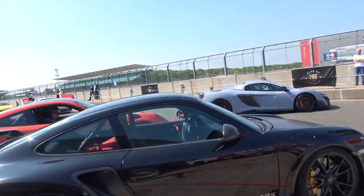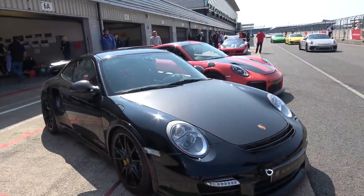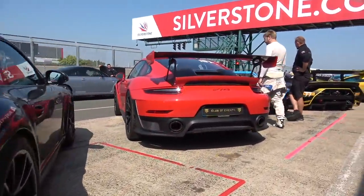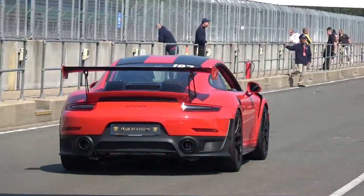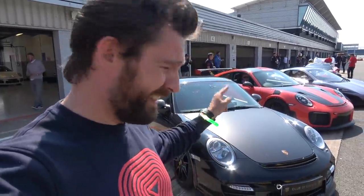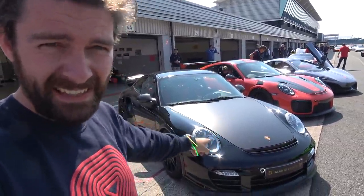And this is when the GT2 RS used to be rare, the 997 GT2 RS. They only made 500 of these. It's funny to think how far Porsche have evolved in just that short amount of time. At the minute, I think there's probably over 5 or 6 GT2 RSs here. The 991 gen. When these were launched, they were so ultra rare. And yet it's funny because the new GT2 RSs are changing hands for like $500,000. I don't know what's going on between the 997 and the 991. World's going crazy. Very special again to see this car here.